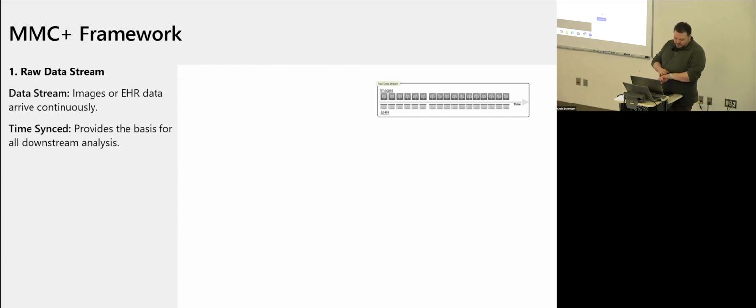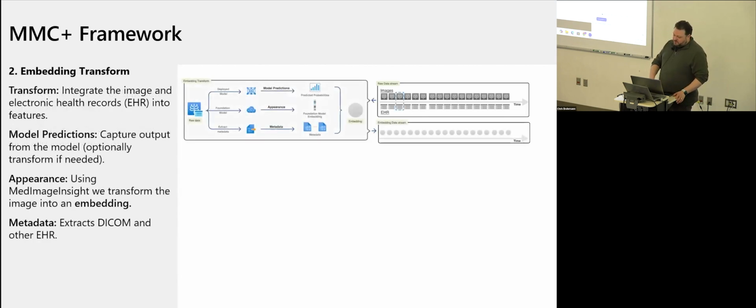So it starts with a raw data stream, and you use MetaImage Insight to embed all of the images in your data stream. You can also extract the metadata directly from either the EHR or the DICOM image. So things like all the patient details, demographics, the image capture details, and then also you can capture the model predictions from your AI classifier. And this essentially creates a new embedding overall. So I'm kind of abusing embedding here a little bit.